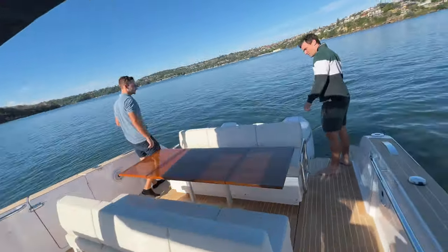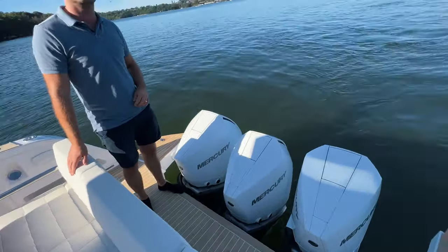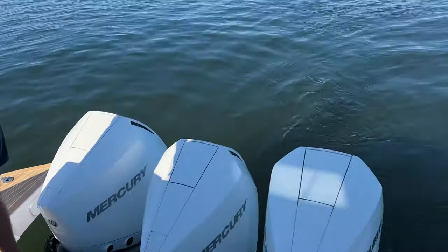All right, fellas, so we've somewhat dissected the aft deck. What are we talking with these triple Mercuries? Yeah, so the standard comes as twin 300s. This has got the upgrade package to add another engine. You can also do this model in inboard diesels. So you have an engine under the table here, or two engines, and stern drives with a platform out the back, just to maximise the deck space. It's a different kind of drive. It's not as fast. It's not as torquey.